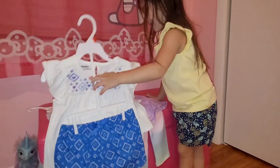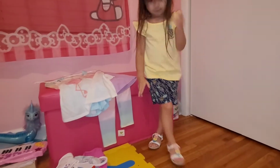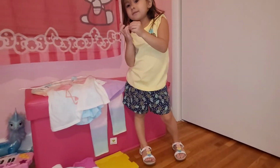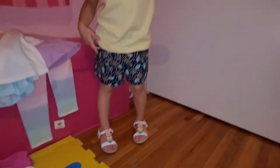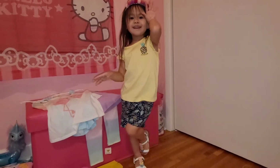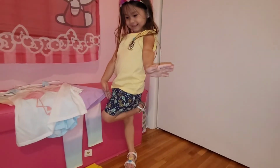So guys, here's the pineapple. Let me show you again with the matching shoes with the yellow, and a giant pink one. They come with a different color, but with the pink, yellow, giant. On tight. Wow. Okay, that's it.